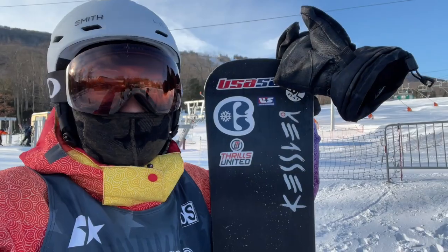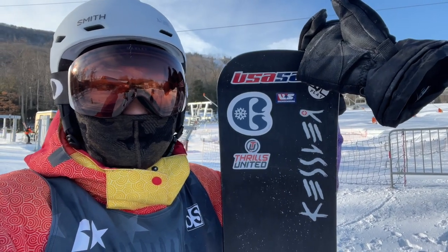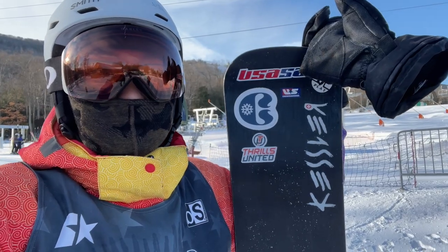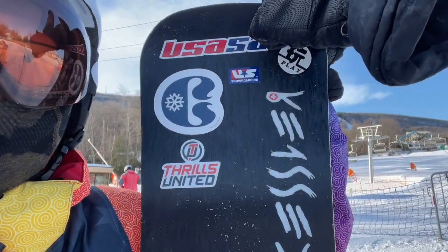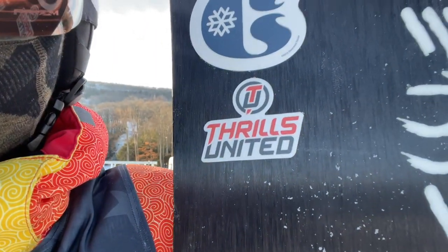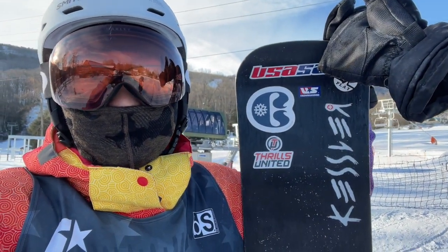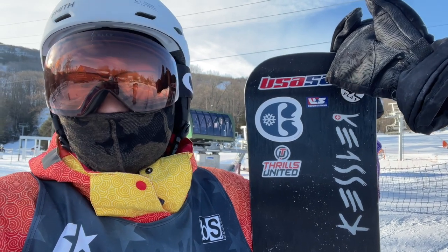Hi guys, welcome to day two. Today is gonna be giant slalom. The rules are pretty much the same, except the turns are much bigger and the boards are much longer. This is my giant slalom board. As you can see, I've even got a TU sticker on it, which I think is super cool and super nice. And yeah, today's gonna be another fun day.